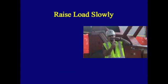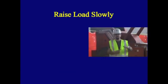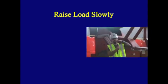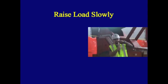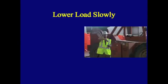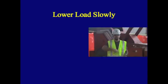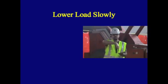Raise load slowly is indicated by holding one hand flat at about eye level with the other hand bent at the elbow, forearm up and index finger pointing towards the palm of the flat hand and circling slowly. Lower load slowly is given by holding one hand flat with palm up around waist level, then the other hand with the forearm and index finger pointing down towards the palm and circling slowly.